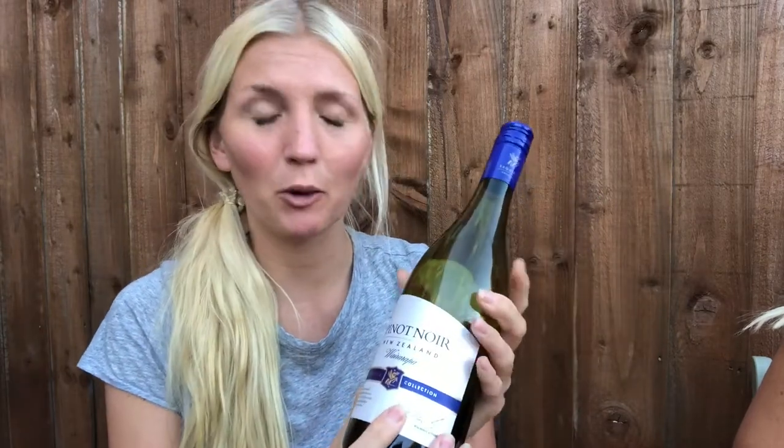So Pinot Noir is really light, it's got a really thin skin. Generally, it's lots of red fruit flavors and quite tart flavors like cherry and berries and that kind of tangy, tart flavor. As I say, really light bodied, so super silky, easy drinking, and yeah, it's a lovely one.